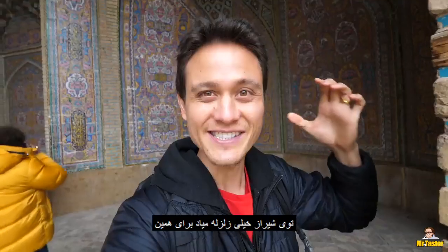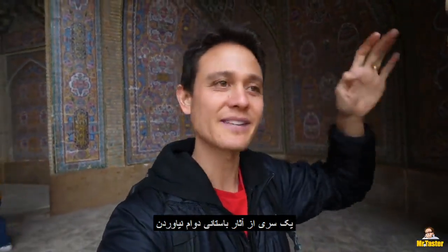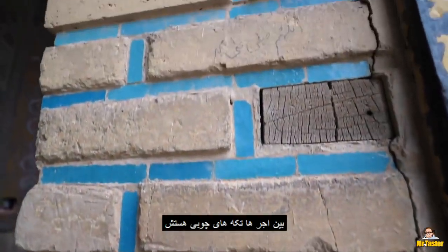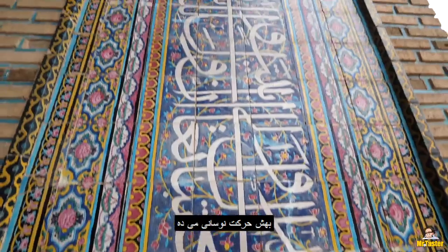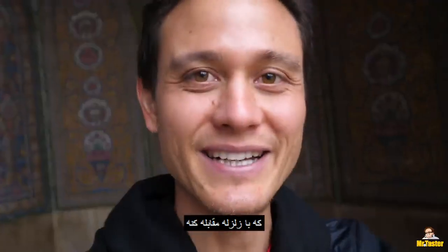Another part of Shiraz is that there's a lot of earthquakes, and so that's why a lot of the ancient monuments haven't survived. But one of the ways that they combat the earthquakes is, you can see within the bricks there's pieces of wood, and so that gives some sway movement in order to combat earthquakes.